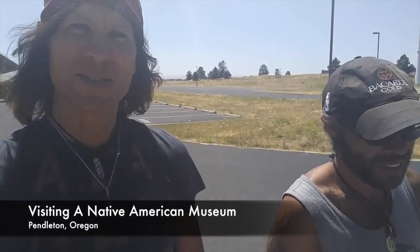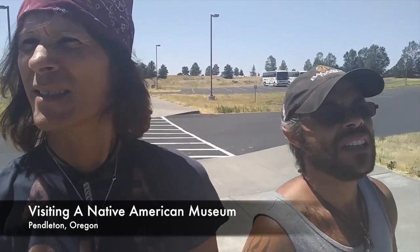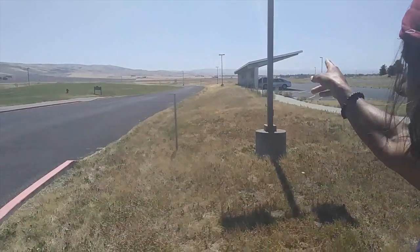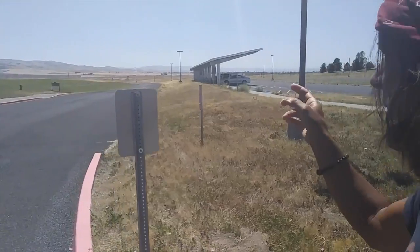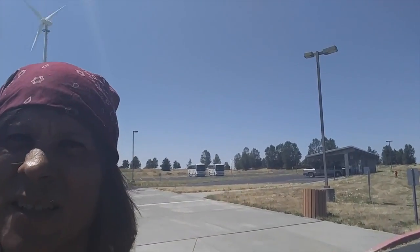We are at the Tamástslikt Cultural Institute, an Indian site or something. It's hard to pronounce, and we're probably botching it up. But we just parked under a really cool little canopy, and it's made out of solar panels. And behind us, we got a windmill. Yeah, big old massive windmill, back there.